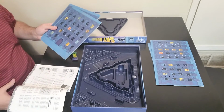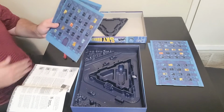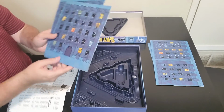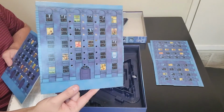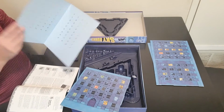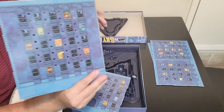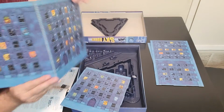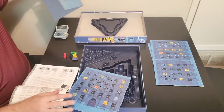Now it depends on how many players you have in the game how many rows of dots you're going to have. If you have a 2 or 3 player game, you're going to use this one, because you can see the 3 rows of dots. If you have a 4 player game, you can have the row of 4. If you have 5 players, you have 5. So it all depends. We'll do a 4 player game.